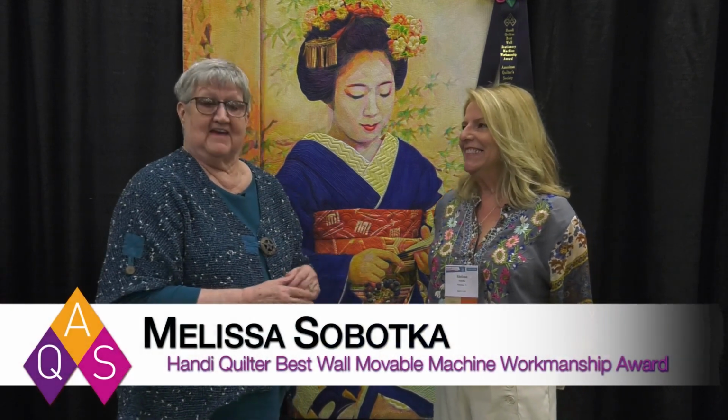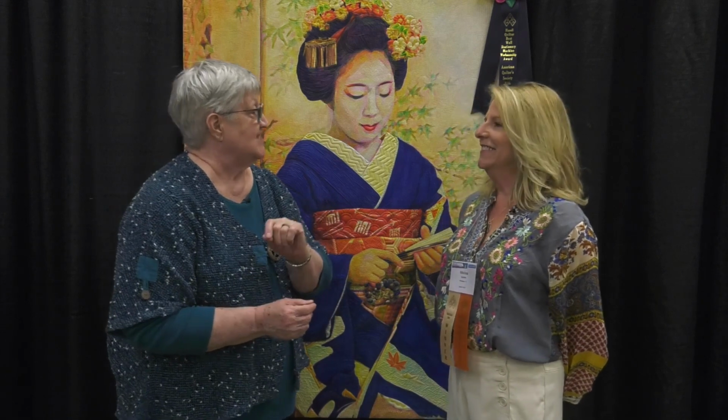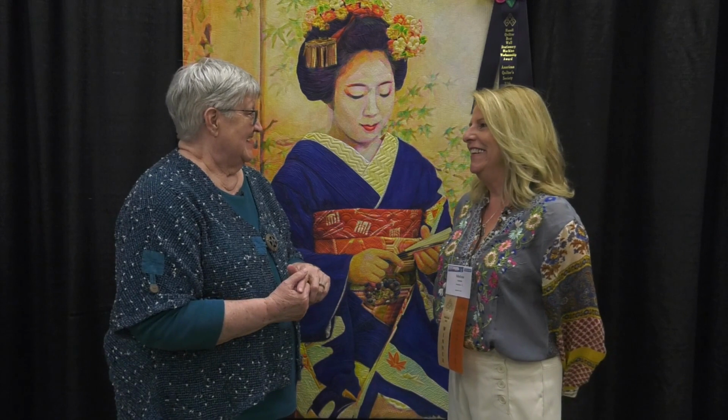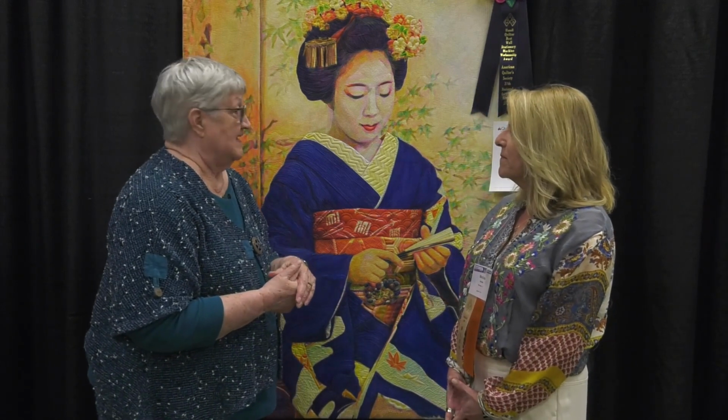We're here at AQS Quilt Week in Paducah, and I have another winner with me. Melissa Sobotka has won the Handi Quilter Best Wall Movable Machine Workmanship. That's it. All right, and what a beautiful quilt. Thank you, Bonnie. Well, let's just tell people a little bit about how you went about making it.